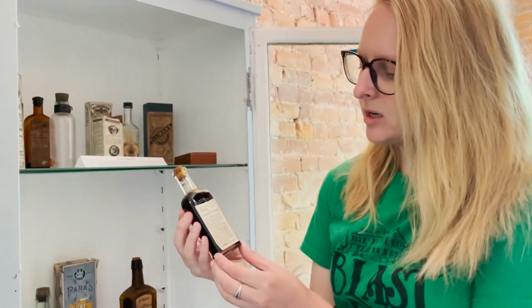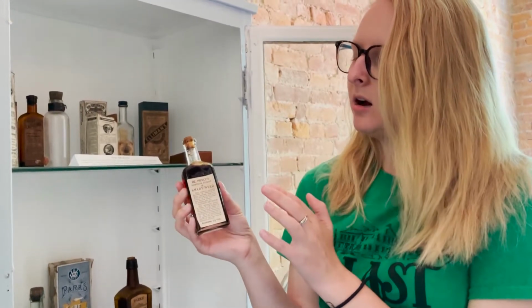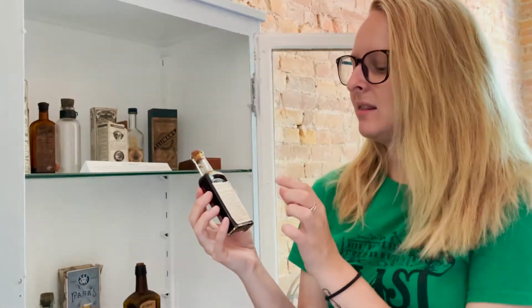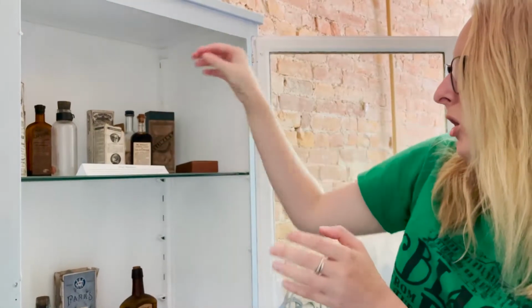So this particular one here is Dr. Pierce's Compact of Smart Weed. This contains no alcohol or opium. Now, in the 1800s and 1900s, a lot of medicines contained a high percentage of alcohol or they were opioids. And this particular one doesn't have either of those. So this was used for smaller kind of annoying pains, but if you had a migraine or if you had some sort of muscle pain, you would typically use alcohol or an opioid based medicine.